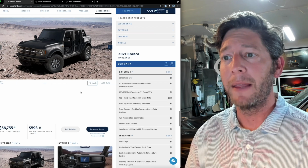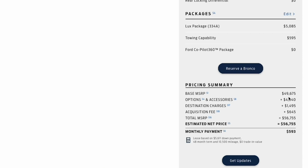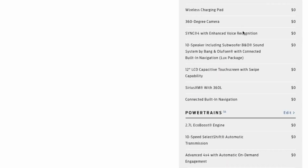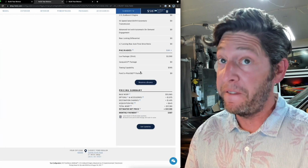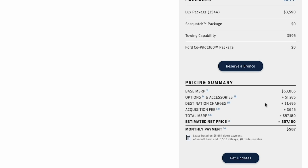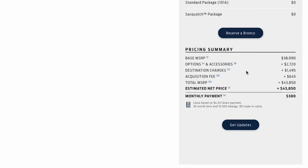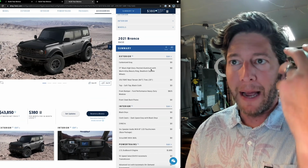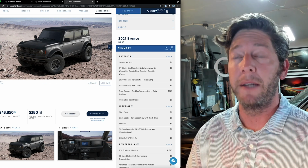Just to reiterate, this was a Badlands I started with, which, let's see if it does it. Yeah. Base MSRP before destination and handling was $49,675, and we wound up at $56,755. Here with the Wild Track, we started at 53, which is a lot more, but you didn't need to add as much to get to 57. Now on the base Bronco, we started at 38 and wound up at 43, which I'm leaning back now towards the base Bronco might have been the one to get with just the jump in the engine up here. Though I do need my tunes and I do need all that stuff.